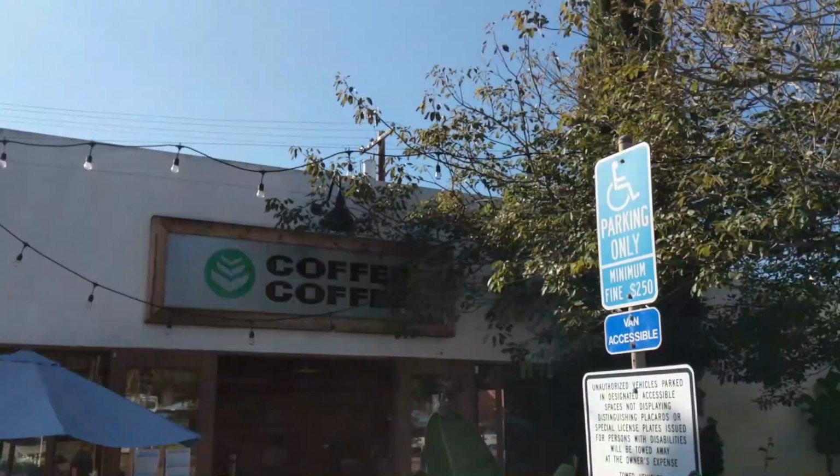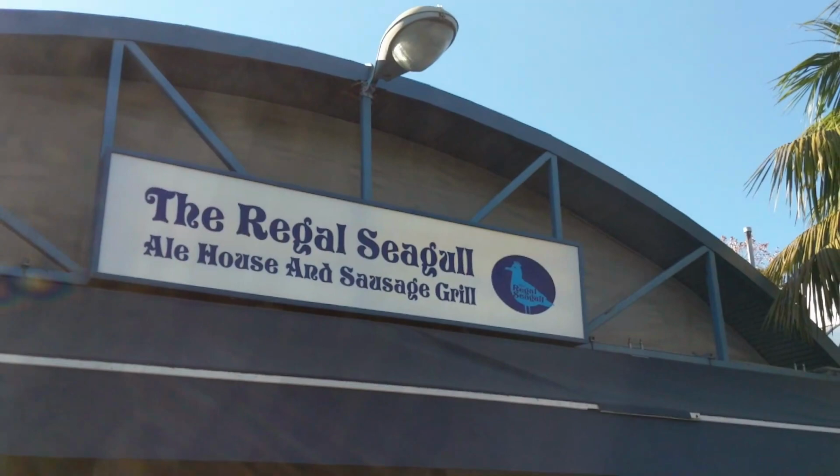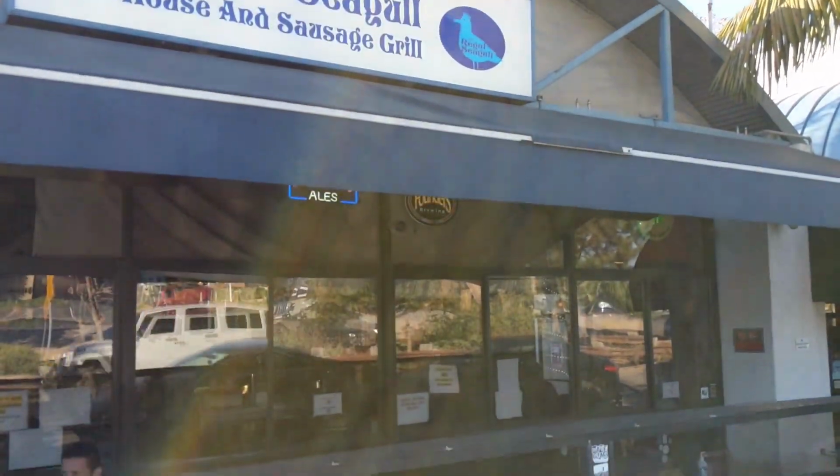So we're walking down in Leucadia, a few of the shops here. We just passed Coffee, real popular little coffee shop. I mean, the name says it all. And then there's beer places. We're just about ready to pass the Regal Seagull. Actually, that's where we're gonna end up. So we'll see you there very shortly.